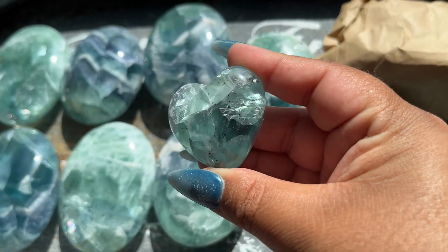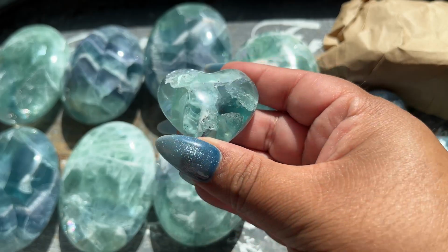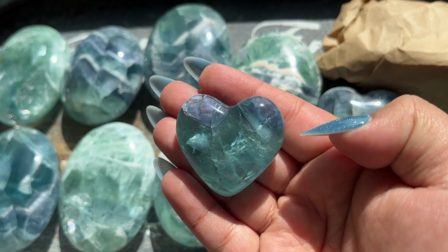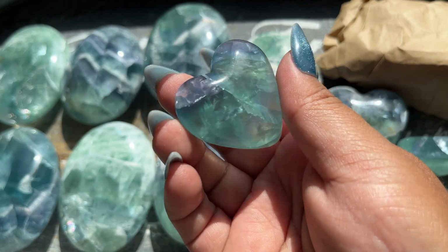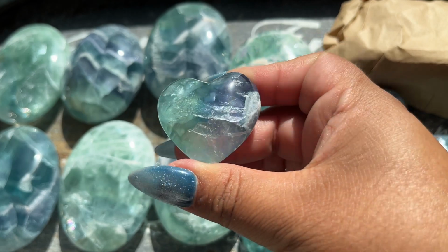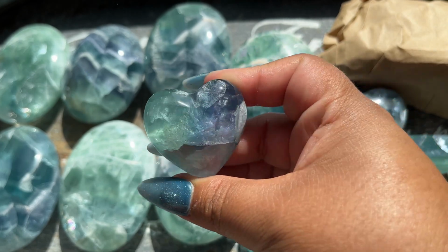This is the other heart. Tons of rainbows. We got some smaller hearts and some bigger hearts. This one truly does have a blue ombre effect. So pretty and translucent. This one, again, really pretty, really translucent, gorgeous piece.